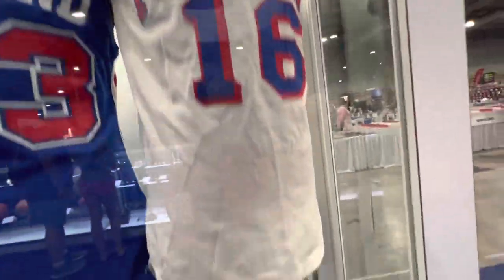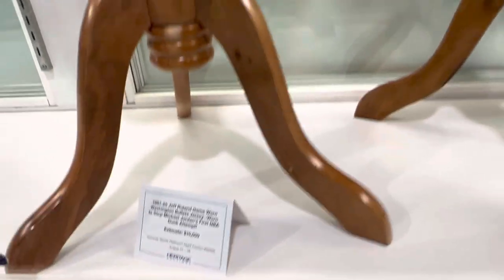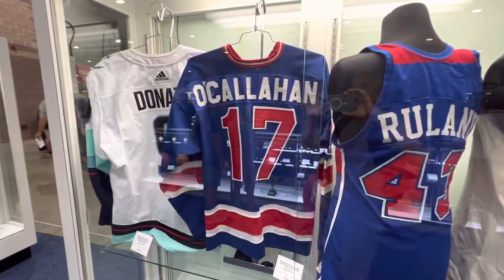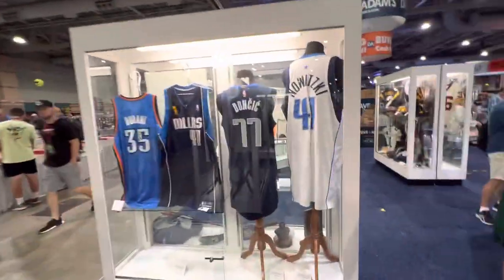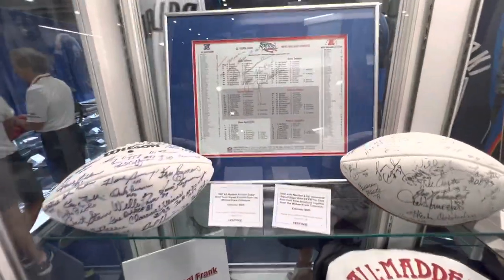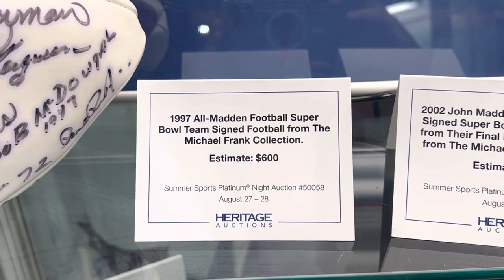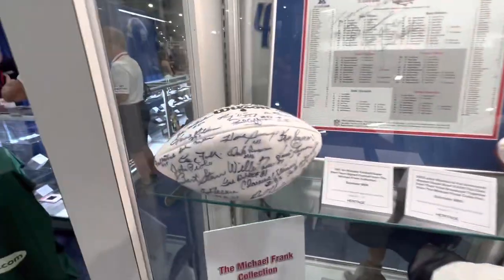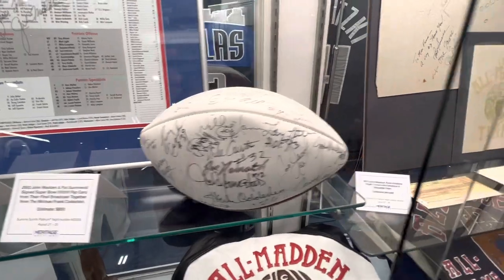This is the Bob Lanier, game worn. And it's another New Jersey there. I'll show you some more stuff. Here's some signed balls. Look at that. Incredible. That's the All-Madden Super Bowl team signed football. John Madden and Pat Summerall. Look at that. Stuff you're never gonna see again.